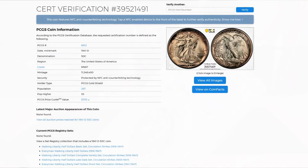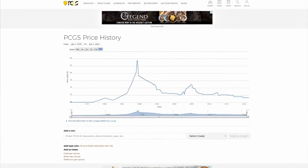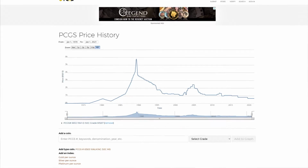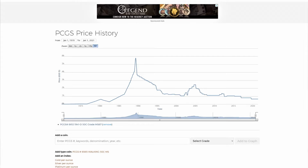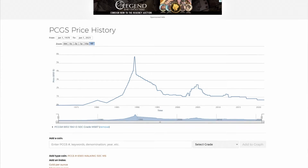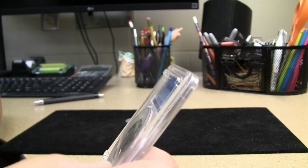In fact, if you look at this table, it shows the history of the value of this specific coin, 1941 Denver in mint state 67 condition. It started off really low, and of course it spiked higher. If you look here, it almost hit $6,000. I don't know what that spike is for, but it shows that for years this coin was worth at least more than $1,000, and then in the last 15 years or so, down to closer to $600 or $700.